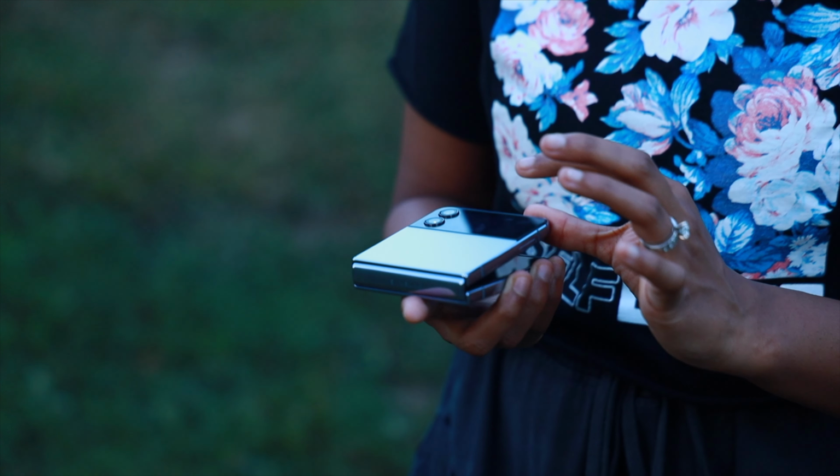Now for the fifth and final reason. This last reason may be a bit surprising, but durability on this phone is terrific. You may be saying to yourself, but RJ, how? This is a foldable smartphone. Of course the durability must suck. And I totally get it.